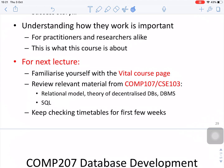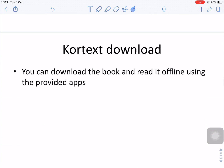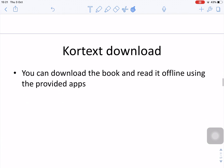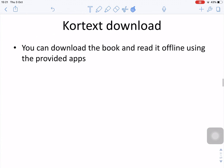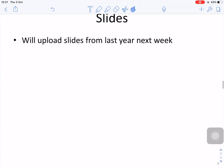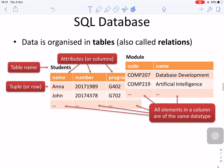For the next lecture, we are going to familiarize ourselves with the Vital course page and review the materials from CSE 103: the relational model, the theory of the relational model and database management system, and SQL. So keep checking the timetable for a few changes. And then we're going to talk about the next lecture, basic SQL. You can download this textbook, and the previous year's slides will be updated next week.